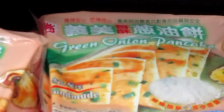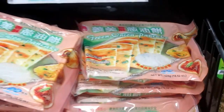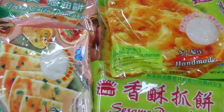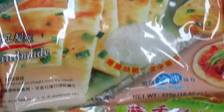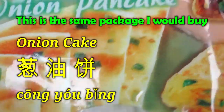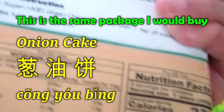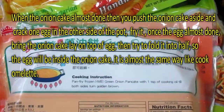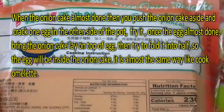I love to eat it, so I often buy it instead of making it myself, because I don't know how to make it. It probably takes a longer time. So for the onion cake, you can just buy the frozen pack. Put some oil in a pan and fry it for a few minutes, then flip it around, and you can add an egg on top of that onion cake. It is very yummy and delicious.